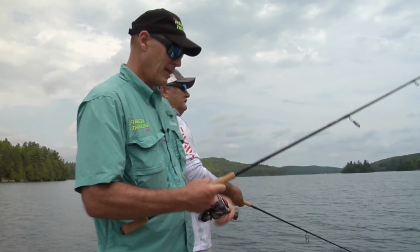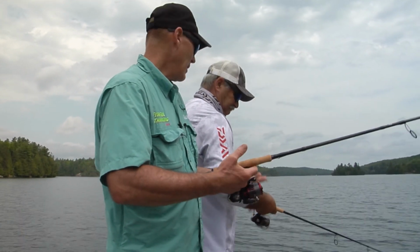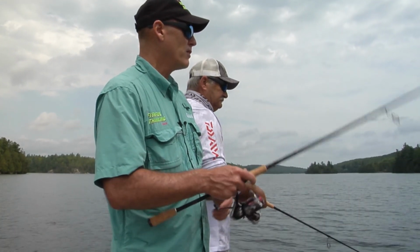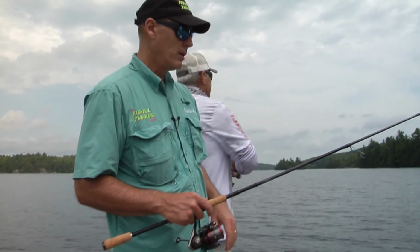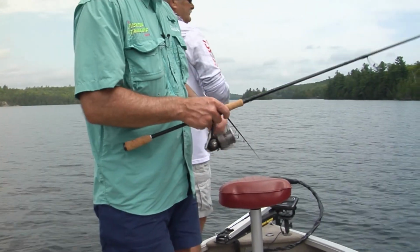I was going to ask you about that. You like this Tatula rod? Oh, and these LT reels are so light and tough. And it's just a beautiful balance. You can fish all day. It doesn't even feel like you're holding anything. 20-pound test Smackdown, very thin line, that helps them drop down. It's still 20-pound test, it's extremely thin, but it's all sensitivity.